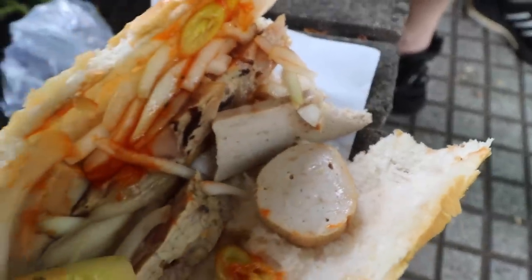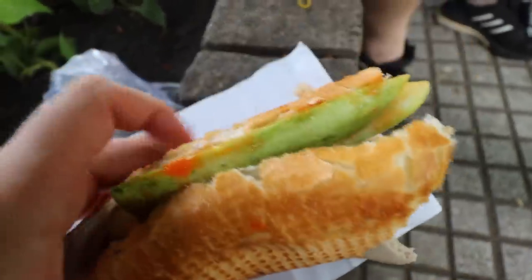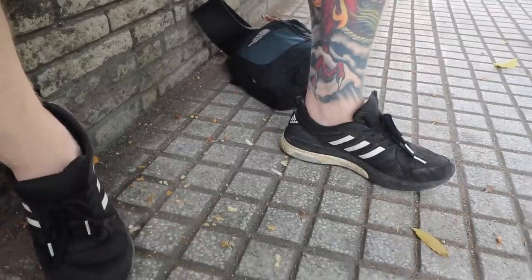Look at the bread. The perfect baguette. Love these sausages though. Got a nice snap to them, but other than that, they're smooth, flavor packed. Oh, yeah. The messier they are, the better they are. Oh, no. I like that hot, crispy baguette. Well, you saved it. Look how crispy and crunchy this baguette is.